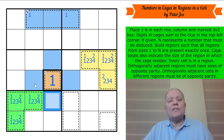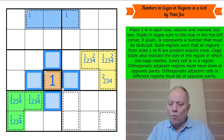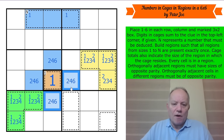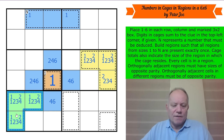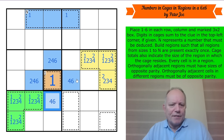Oh, and these individual cells are also, by the last sentence of the rules, of opposite parity to the one. So those individual digits are 2, 4, or 6. Right, these two can't be two because they're in a region that has a two in a cage. Obviously there's no rule about digits not repeating in a region, because we've got an eight cell region and a seven.